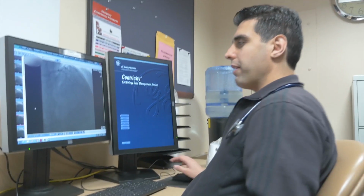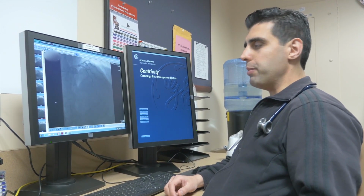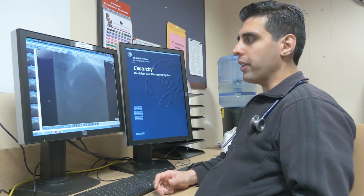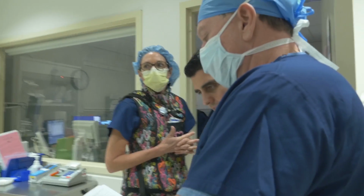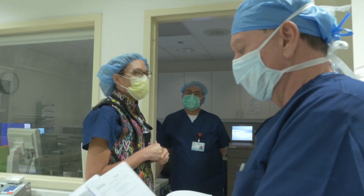So what do you do when you're there in the catheterization? What actually happens to the patient, and how do you know if there's heart disease? Sure. So the patient we have today is a 71-year-old man, history of hypertension, dyslipidemia, type 2 diabetes. He presented to me last month actually with symptoms of exertional chest pain, shortness of breath. We did a stress test which was very abnormal. We brought him for this cardiac catheterization.